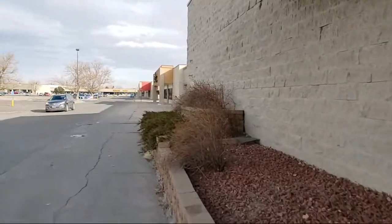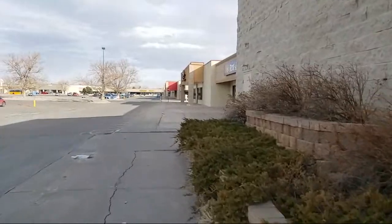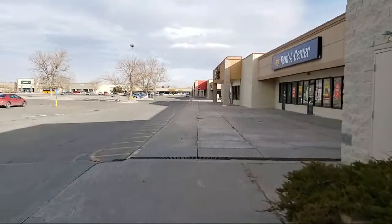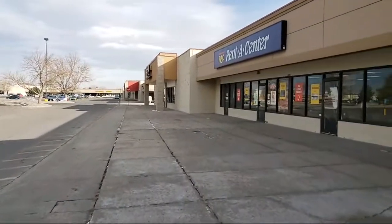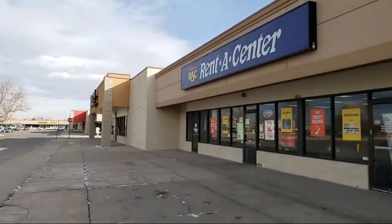I have to warm up at 4:30. That's cool. Any abandoned Pizza Huts here? Well, not in this plaza. There is the other Pizza Hut that I still need to do a short of, that relocated. So we'll have to do the older location sometime here.